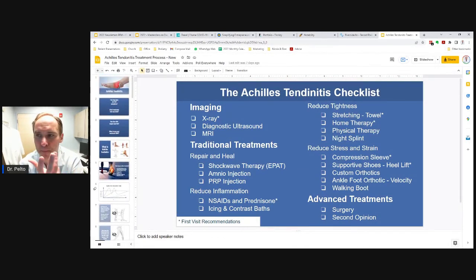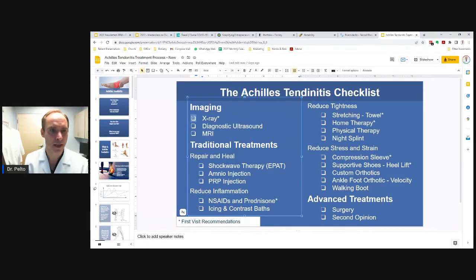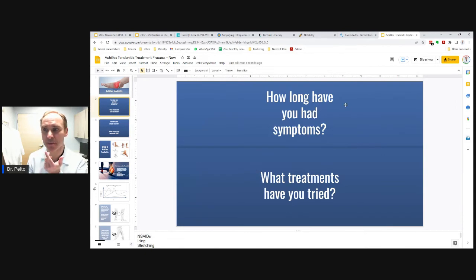My takeaway from them is that what a lot of these other people do is when they're doing a slideshow, they actually make a copy of it, and they actually fill in the information with the patient. So for example, I could click this, and when I talk about what they're going to do, I could put a little checkbox in there or something like that. And then I could give them a copy of this, or I could fill out, when I'm asking them these questions, how long have you had symptoms? I could put a little box in here where I could fill in how long they've had symptoms. I could fill in what treatments they've tried.